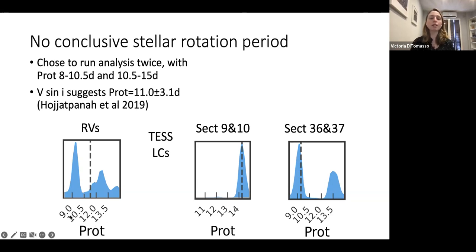When trying to fit for the stellar rotation period in the radial velocities, I ended up with this double peaked posterior with one peak around 9 days and one peak around 13 days. In sectors 9 and 10 of the TESS out of transit light curve, I fit a rotation period of just over 14 days. And for sectors 36 and 37, again, there is a double peaked posterior with a peak around 9 days and a peak around 13.5 days.